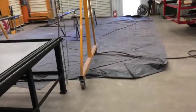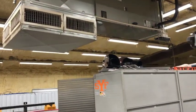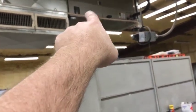All right, guys, let me get to wet sanding on this thing and get this finished up. And you guys let me know what you think about that air conditioning. How big of a deal is that? I would assume that coil would come out of this side there where that is.